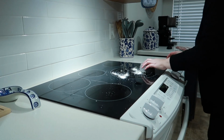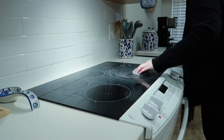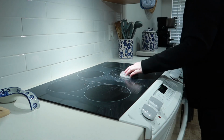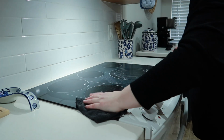And the kitchen never feels completely clean to me unless the stovetop has been wiped down. And like I said, my kids cooked in here and they did not clean it up. So I am going to get this done. That way everything is nice and clean when it is time for me to start making dinner in here tonight.